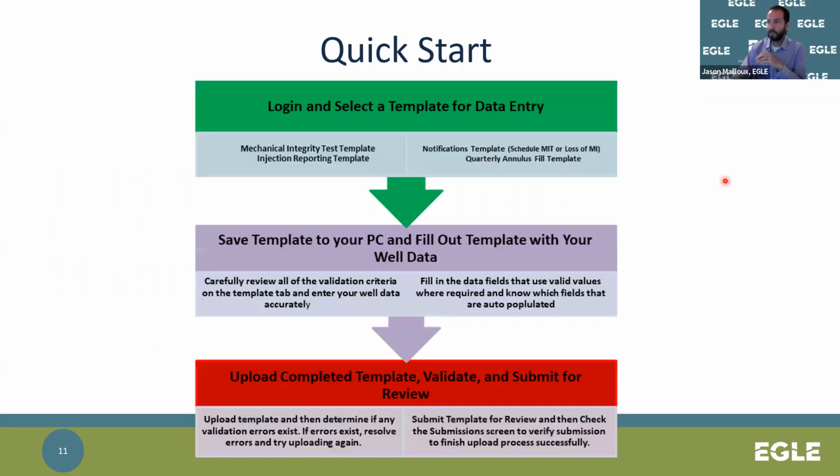If you look at this in a flow chart, here are your 4 types of different EDDs that you can have. You log in, you select the one you want, you download it, you carefully fill it out, you look at the validation criteria and the valid values, and you make sure you've done it completely and correctly, and then you upload it. If it's complete and correct, it will validate. If it's not complete and correct, it will tell you that there are validation errors.